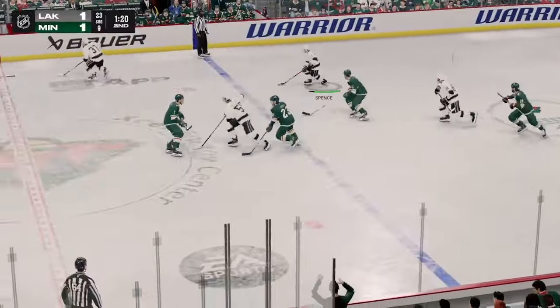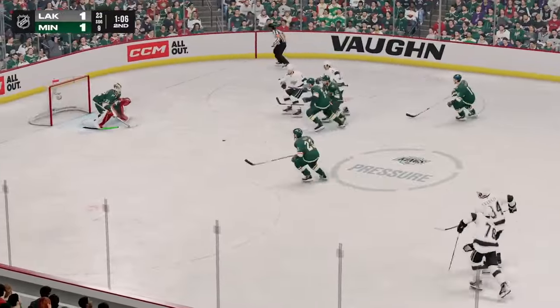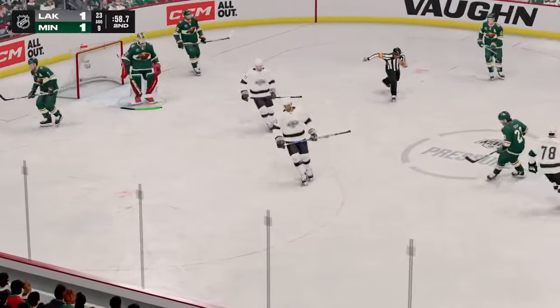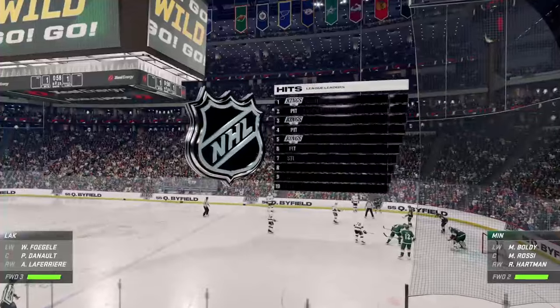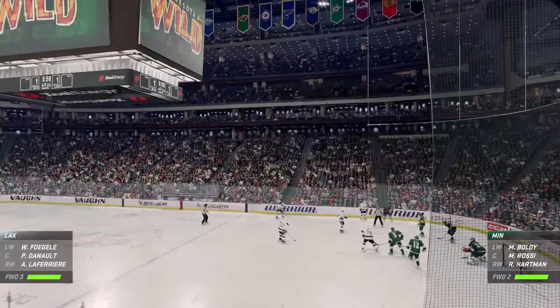Los Angeles has it in their own zone. Gustafson's going to give everyone a chance to breathe and hang on to the puck. Late goings of this period. We are all tied up in this one.